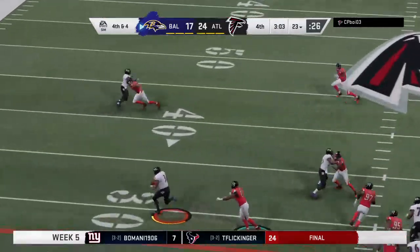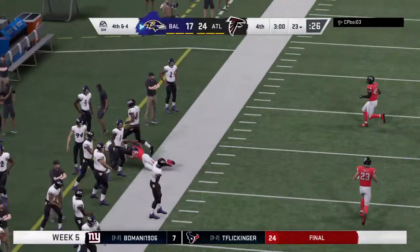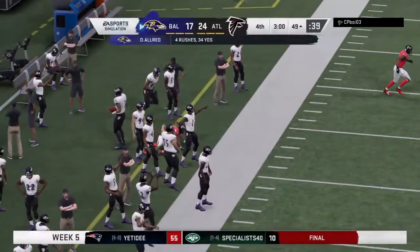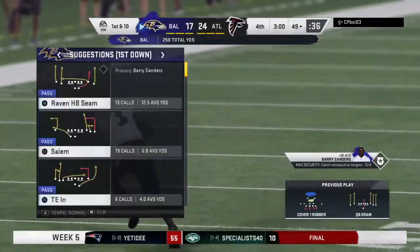He may try and run for this. Hey, nothing to see here. Just your standard fourth down gain of 28 yards. And the drive keeps going.